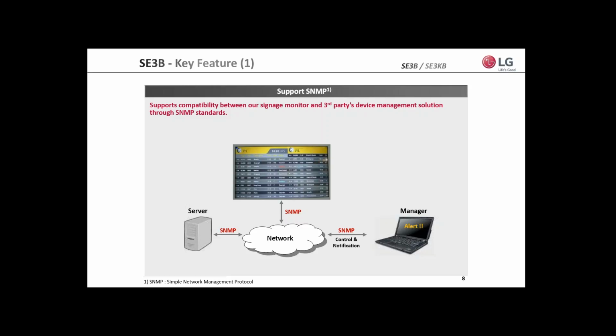SM5B, and that actually has WebOS. So WebOS is our middle of the line product model, and that includes WebOS that gives you the ability of creating content using HTML5, and it supports HTML5, and it does a lot of great things. And I definitely invite you to go to our website, lgsolutions.com, to find out more about the SM5B and other models on that higher end that support WebOS. Great question.